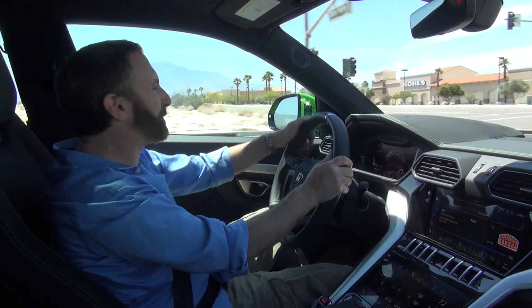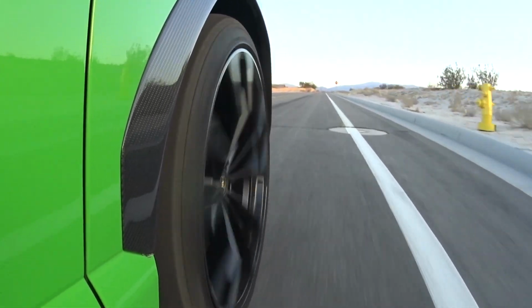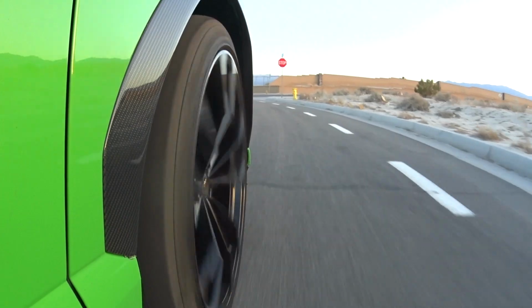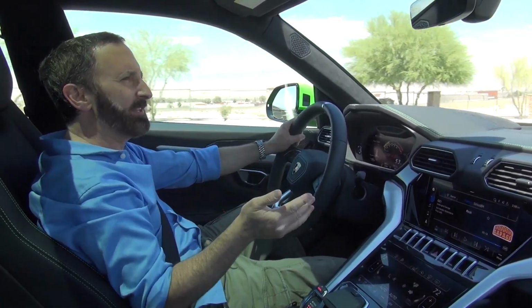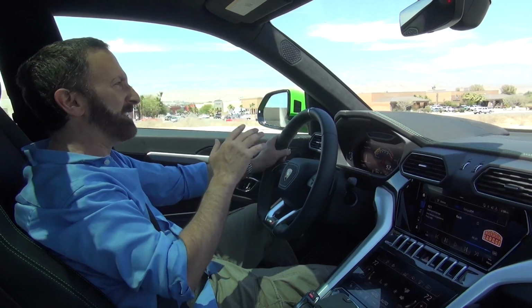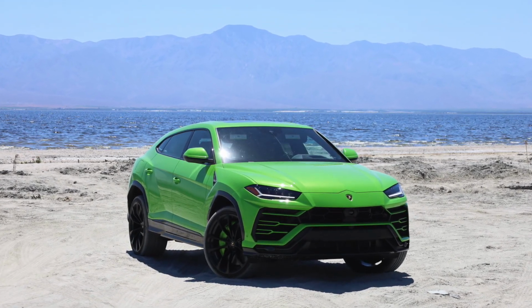So the driving experience in the Urus is very intense, as you would expect. 650 horsepower, it's quite brutal, especially in the track mode. I love the Jekyll and Hyde quality, where you can put this in the street mode and it's calm and it's very drivable. It's not loud. We took it on a road trip out to the Salton Sea.